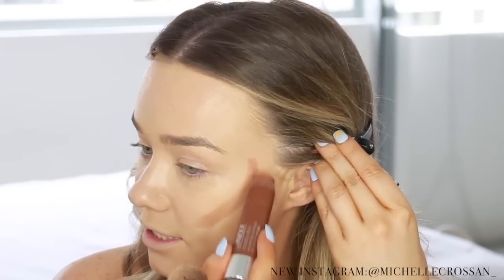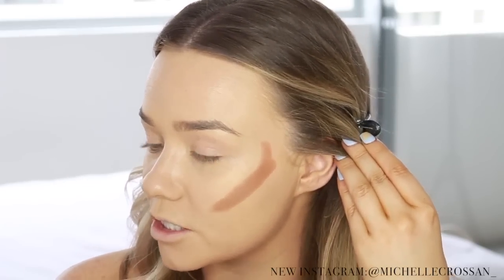So after the foundation, I usually go straight in with the Clinique Chubby Stick Sculpting Contour in the shade number 1 Curvy Contour. I have been using this non-stop for the last 2 months. I absolutely love it. So I kind of just put it here. I'm not really contouring with it as much as I'm cream bronzing, and then I put a line under my chin for the old sculptage.